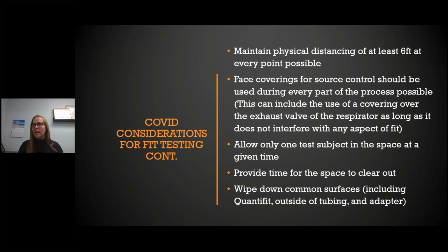I don't think I mentioned this, and I should have on the last slide, but be outside if at all possible. Maybe you can perform your fit testing in a big open bay. At the very least, you can open some windows. You're going to want to test one person at a time. If you're doing what I was talking about, where you have different stations set up, you're going to have those stations spread apart and only have one person approach each designated space at a time and don't have them gathered together waiting to be tested, right?